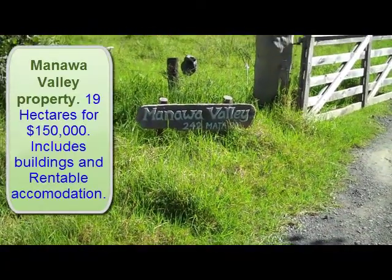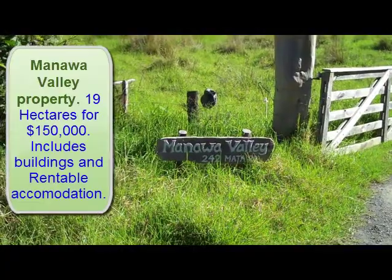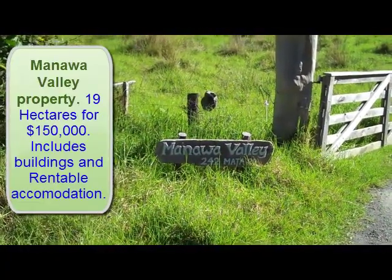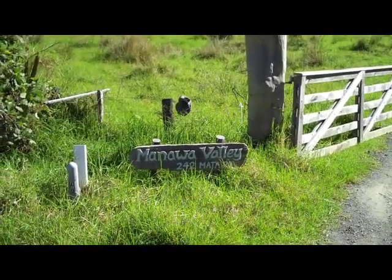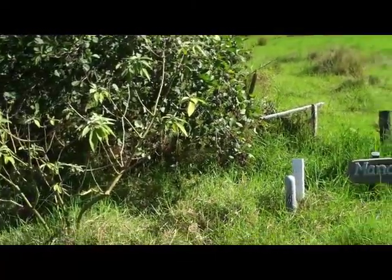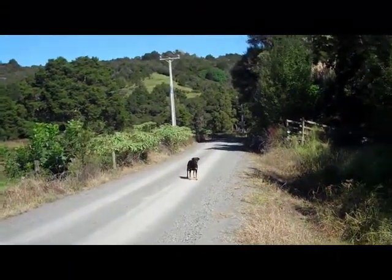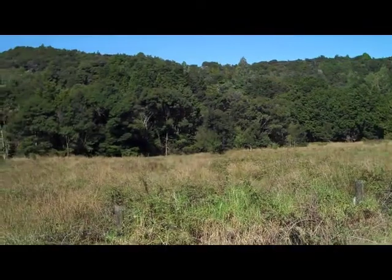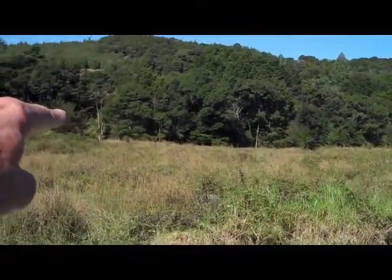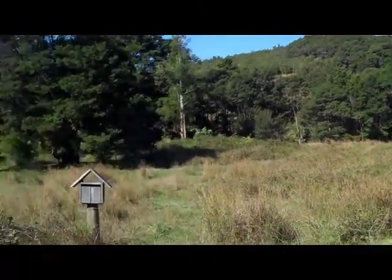Hi everybody, you're looking at Manawa Valley property which currently is for sale for 150k. What can we tell you about this place? Well, we're on the driveway here, and this just gives you an idea of the kind of surrounding environment. As I understand it, there's a river over there, is that right? Yeah, there's a river over there just behind those trees.